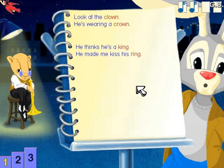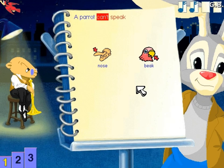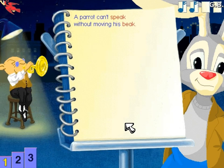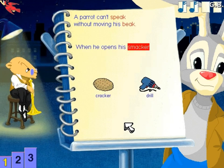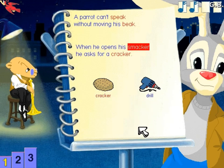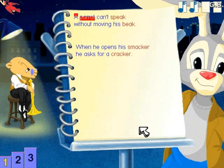Keep it up. Only 2 songs to go. A parrot can't speak. What rhymes with speak? Beak. A parrot can't speak without moving his beak. Oh yeah, now we're cooking. When he opens his smacker, what rhymes with smacker? Cracker. When he opens his smacker, he asks for a cracker. Terrific! A parrot can't speak without moving his beak. When he opens his smacker, he asks for a cracker.